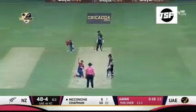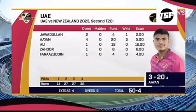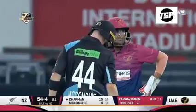It's a big, big, beautiful delivery that came in. Ayan was interested, but the umpire's not. Making room, and the ball races away towards the fence. Boundary coming off the very first delivery of Faraz.